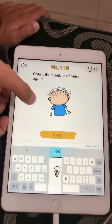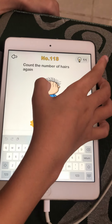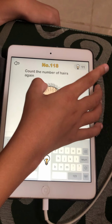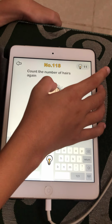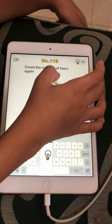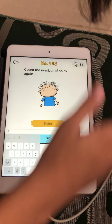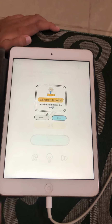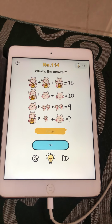Oh, how many? 1, 2, 3, 4, 5, 6, 7, 8, 9, 10, 11, 12, 13, 14, 15, 16, 17, 18, 19, 20, 21, 22, 23, 24, 25, 26, 27, 28, 29, 30, 31, 32, 33, 34, 35, 36, 37, 38. 38. Okay, good. So level 114, what's the answer? Oh, what's the answer?